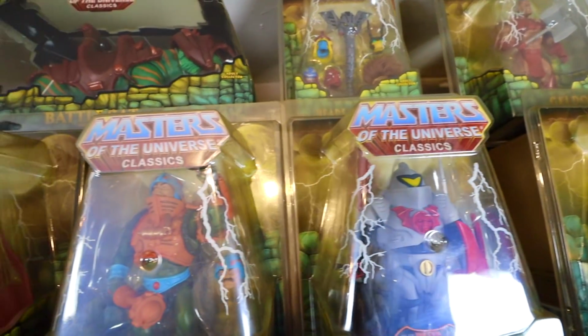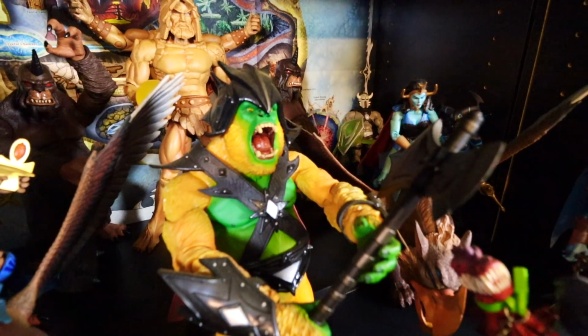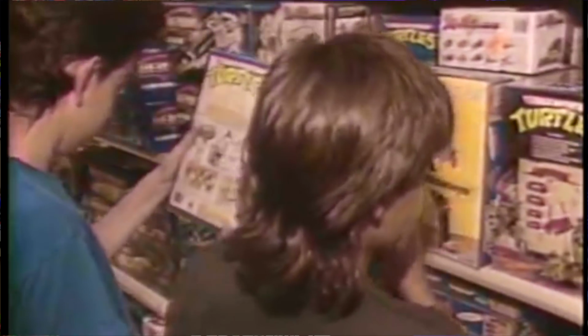Finding the right balance between nostalgia and that modern toy detail and articulation that was never possible to find on the shelves when they were kids.